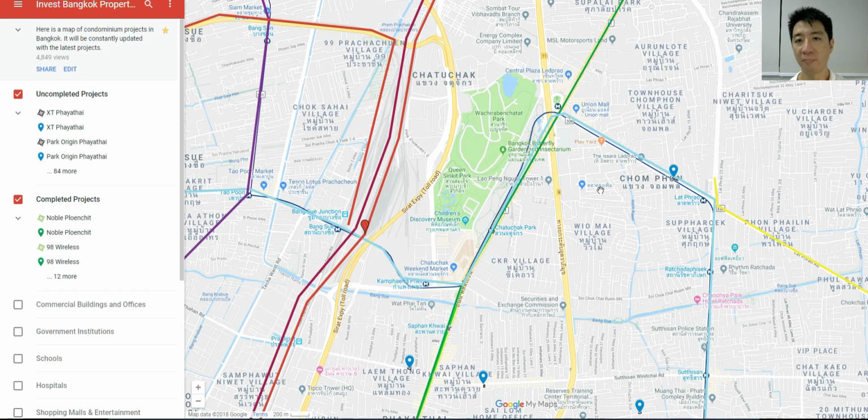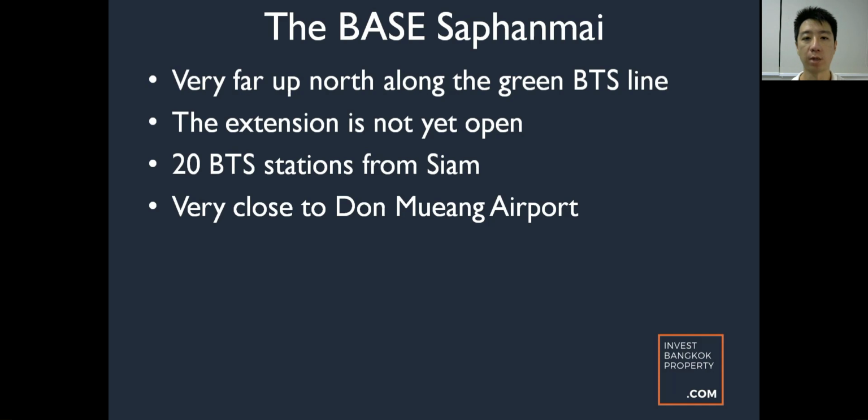Okay? So I don't even have to talk about price, because I never recommend anything just because it's cheap and affordable. I'd rather the customer don't buy. Even if let's say this is within the budget, I also won't recommend. So The BASE Saphanmai is something which I personally will not recommend, and just because it's very close to Don Mueang Airport doesn't make it a selling point. Just like properties that are very close to Changi Airport, that's not a selling point.